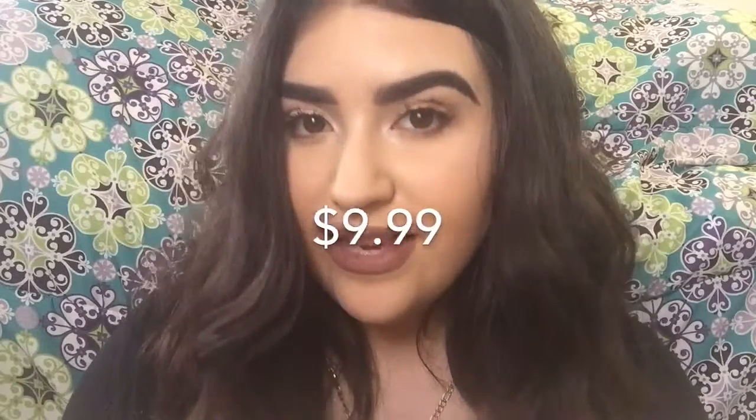Overall, as you can tell, it is a really beautiful foundation. The quality of it, from it being drugstore, is top notch. It's really nice, and for the price, I think it's totally worth it if you want a foundation that is similar to your high-end ones, such as the Kat Von D foundation.